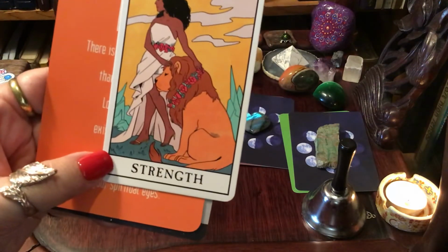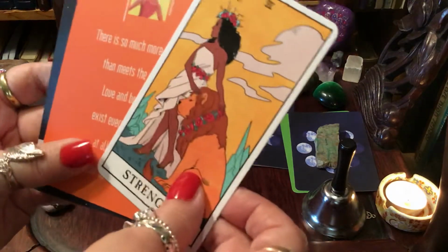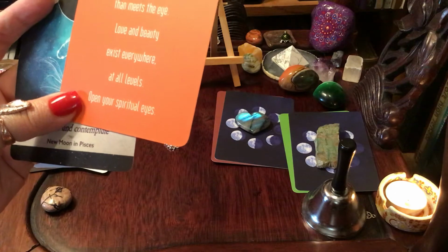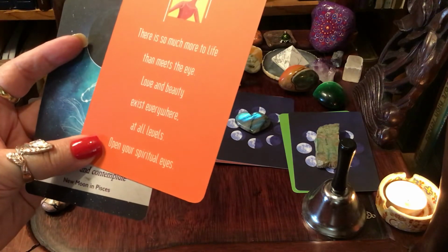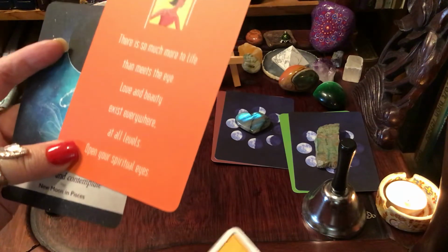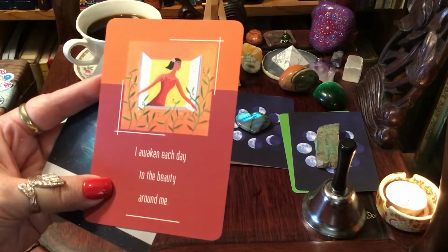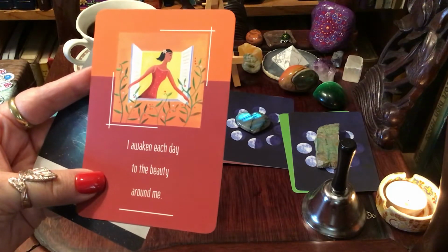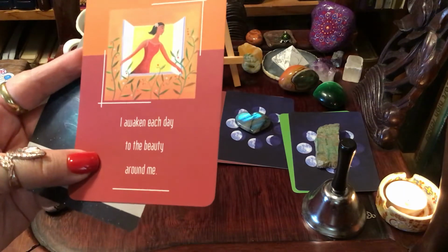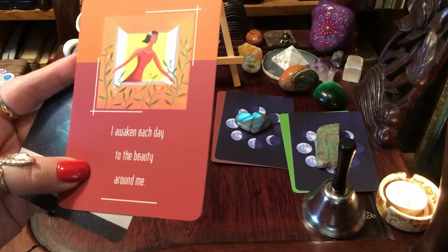Your tarot card is Strength. Beautiful. There is so much more to life than meets the eye. Love and beauty exist everywhere at all levels. Open your spiritual eyes. Your affirmation: I awaken each day to the beauty around me. I think you could tweak that, and you can say to yourself in the mirror in the present positive tense, I awaken each day to the beauty in me.